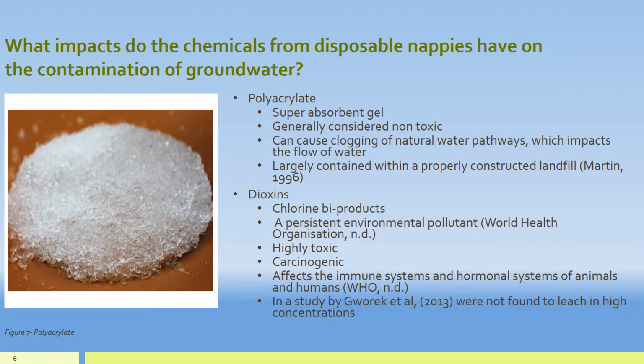Dioxins, chlorine byproducts, are a persistent environmental pollutant. They are considered highly toxic and carcinogenic and affect the immune system and hormonal systems of animals and humans. Dioxins have not generally been found to leach in high concentrations.